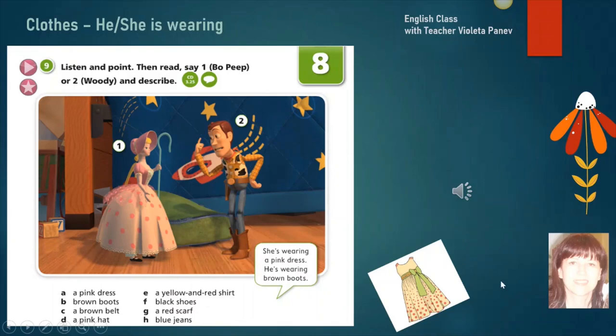Listen. Track 3.25. Pupils book, unit 8. Exercise 9. Listen and point. Then read. Say 1, Bo Peep, or 2, Woody. And describe. Look at Woody and Bo Peep. Woody is a cowboy. He's wearing brown boots and blue jeans. He's wearing a brown belt and a yellow and red shirt. Bo Peep is a doll. She's wearing a pink dress. She's wearing black shoes. And she's wearing a pink hat.